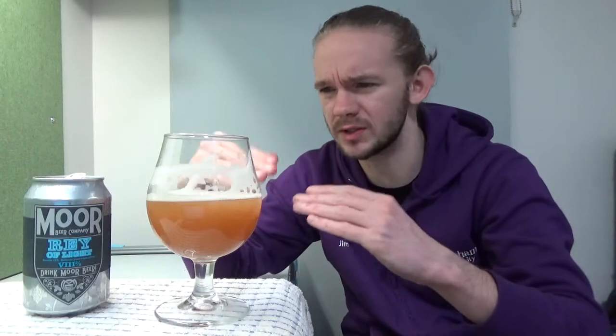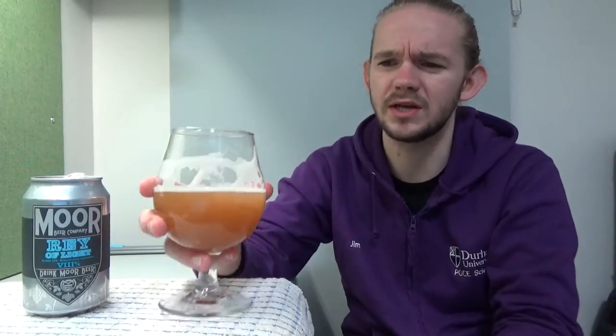If it was going to be a New England IPA, 8% is when you're starting to get to the edge of what you can cover properly without adding a little bit of caramel and things like that. But in terms of IPAs and hoppiness and things, this is really good. So if you get the chance to try this beer, definitely have a go at it.